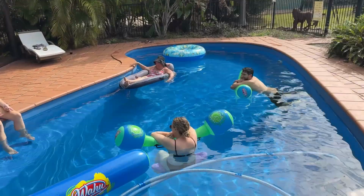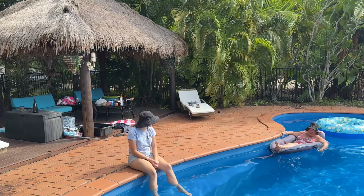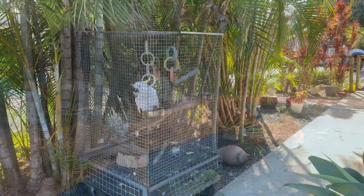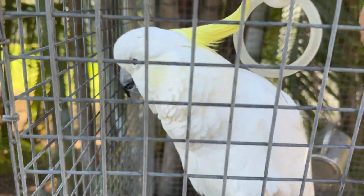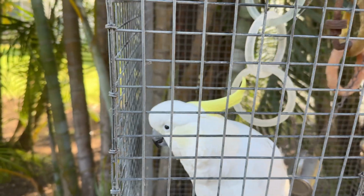Back at home, it's family hangout time. We all jump in the pool, then Dad and Fibbin spend the afternoon fixing up Fibbin's old motorbike. This is Ted, my family's sulphur-crested cockatoo. They can live up to 100 years in captivity, but this guy is only a young adult and has been living with my family for almost 15 years. He likes to talk and knows all of our names.